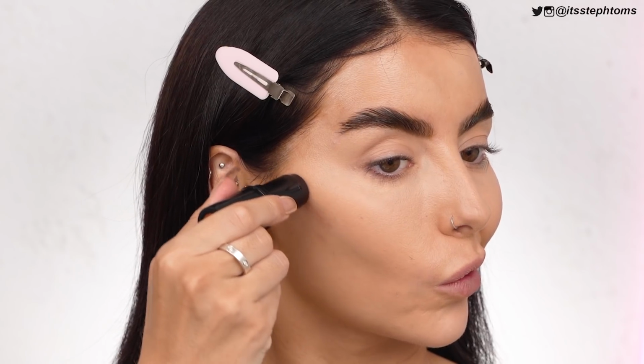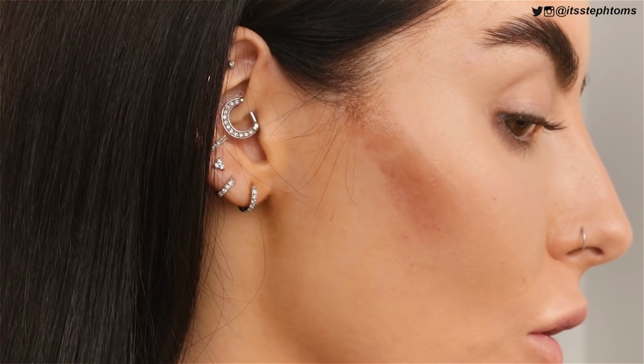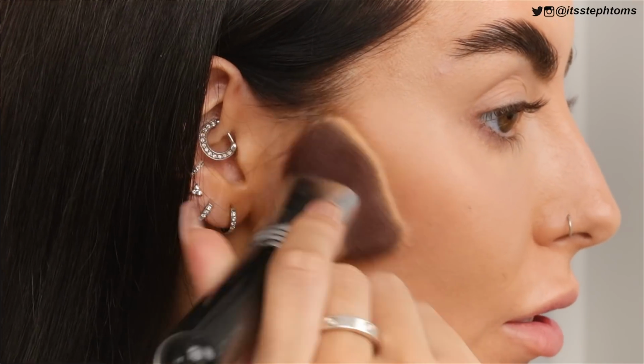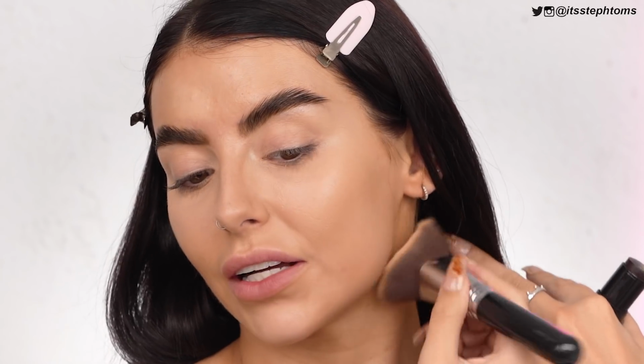Okay, so I'm gonna go just under here. I don't know how much I need or whatever. So I'm just gonna blend that out with my foundation brush again. To be fair, that's actually given me a really nice shadow. I always want to use it for my jaw. I really want to just sharpen my jaw out. Feels very nice and cooling as well. It's blending out really, really nicely as well.